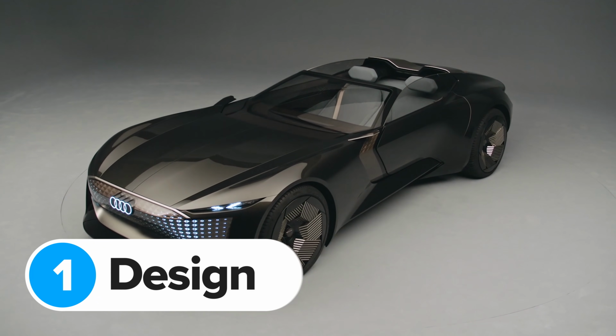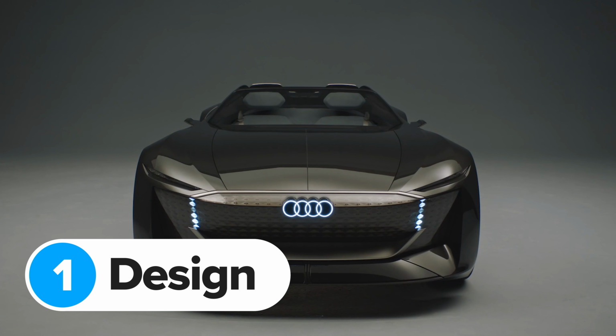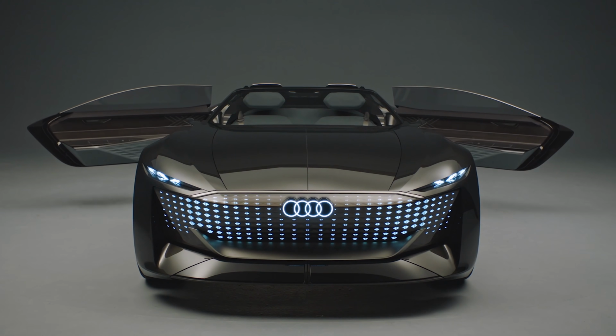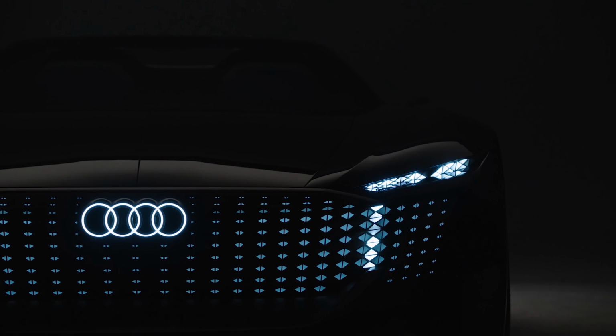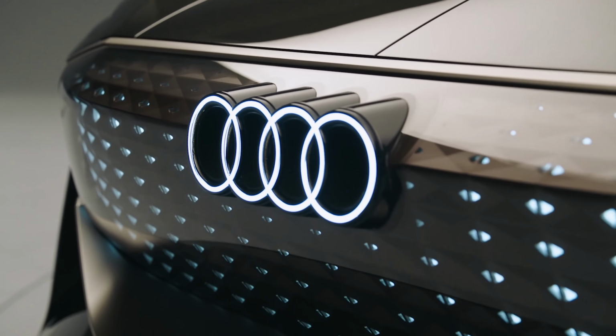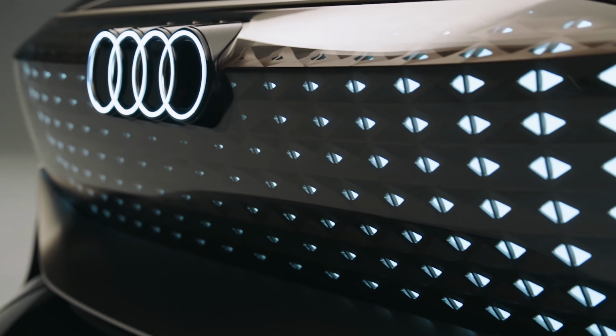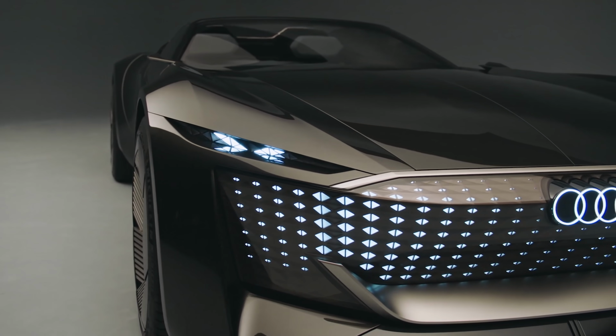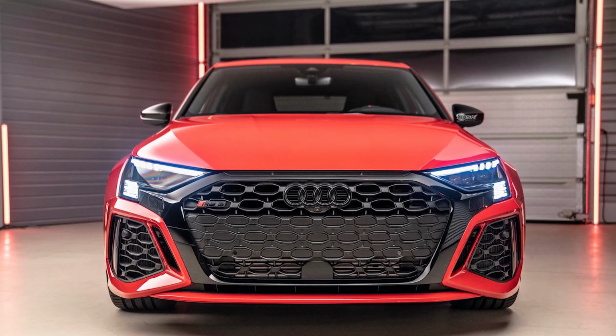Now, let's start talking about the front of the car. The Skysphere doesn't need a grille because it's electric, but Audi's given it one anyway. At least it also added a load of LEDs to distract you from the fakery. Audi and its fakery, what's it like? Now, these lights can show all sorts of fancy patterns when you lock and unlock the car, a bit like the lights you get on the new RS3, but much more complicated.